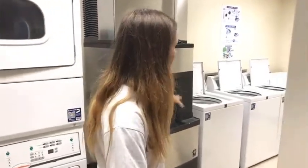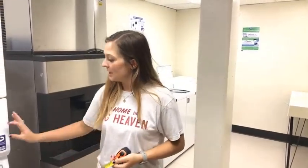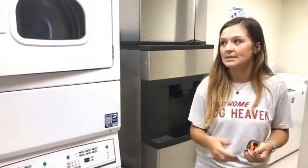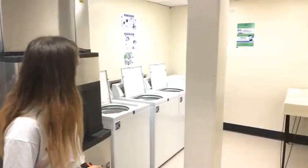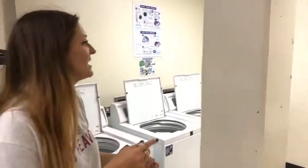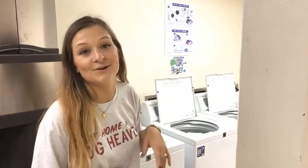Something cool about the laundry is they have this system called Laundry Alert. You'll see on the washers and on the dryers, there's a QR code. You can scan that with your mobile device and it'll tell you when your machine is done or if there are any open machines, so you're not having to walk all around just to come get your laundry and for it to all be full. It's on the wall over here, we see it there in the corner. You can do it on your phone and it can send you text messages, notifications, and you can also do it online as well.